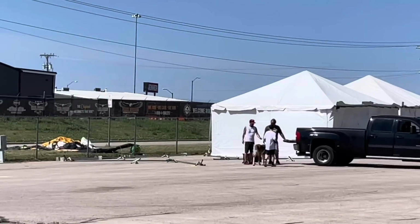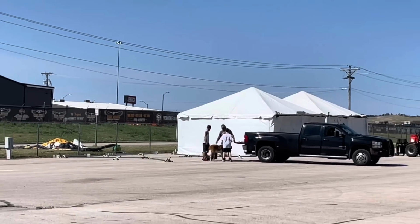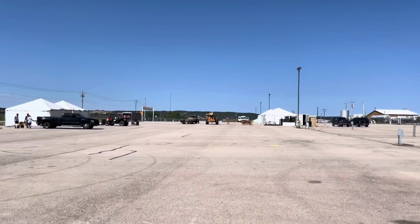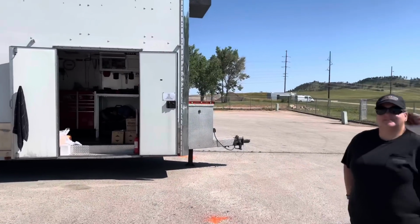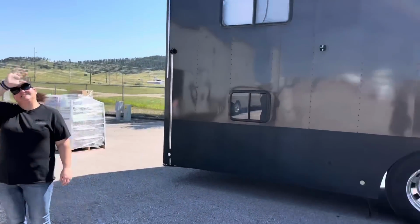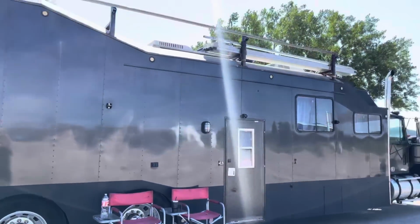Guys, right over there is where Brendan and Ron are going to be set up with their business. So they're pretty close to us because we're right here. We've got the trailer on site now, and Goliath, so now we're going to start putting these awnings up.